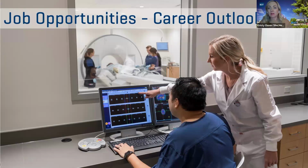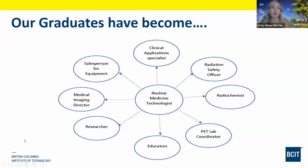Beyond being a nuclear medicine technologist, there are other opportunities for you as well. Our graduates, Erin, you can go to the next one if you want. Our graduates have become many different things. You could end up being an educator like me. There are research opportunities, especially with PET and theranostics. You can work in PET clinics, radiochemistry if you have a bit of a chemistry background, or become a radiation safety officer. Tons of our technologists are radiation safety officers. There are also clinical application specialists working with vendors, or sales with vendors. And directors. If you work in a hospital, you could rise up to the level of supervisor and then director and practice lead and that sort of thing.